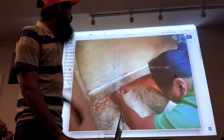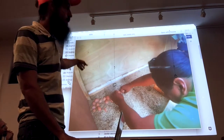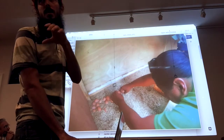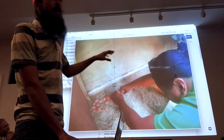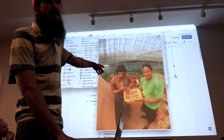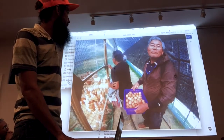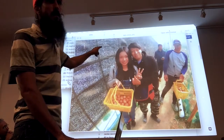And then this grass, they were eating that grass, so I took a picture of it. Then we helped them harvest eggs. They put rice hulls inside so the poop doesn't get on the eggs, so they don't have to wash the eggs. They all come out clean. So all the eggs came out completely clean. This is a guy from Japan. These guys are from Taiwan.